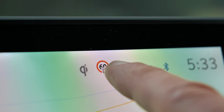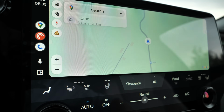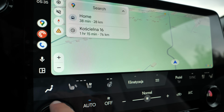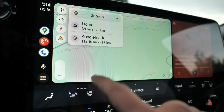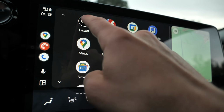There's even a shortcut to disable ESA, the semi-intelligent speed limit assistant. There is now a small icon in the upper right corner of the screen. The only problem is that when Android Auto loads, you don't see it, so you have to exit Android Auto. Still, that's faster than finding the right setting in the menu.